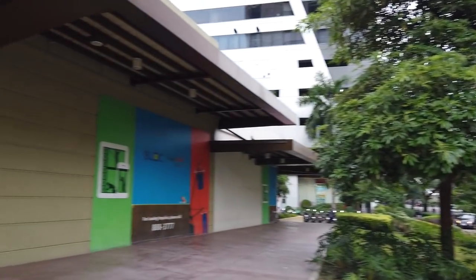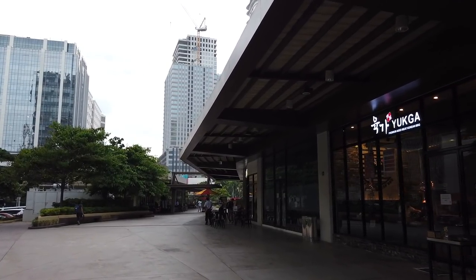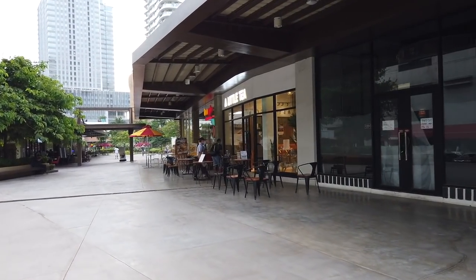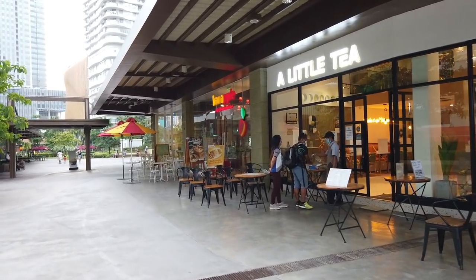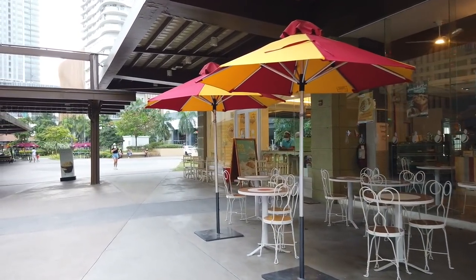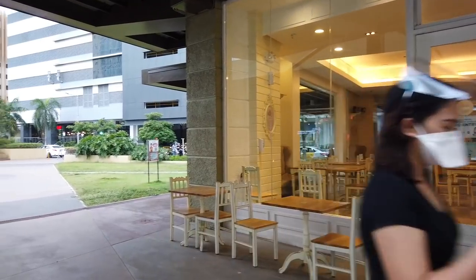So here is part of the Central Block where the park and restaurants are located. So here you got the Yukga Premium Aged Meat Korean Barbecue. Yukga. Then a little tea. Then Banapol, a dessert restaurant. And also next door to it is 11 Dobe Street, another dessert. Oh, 10 Dobe Street Confectionery. So another dessert.